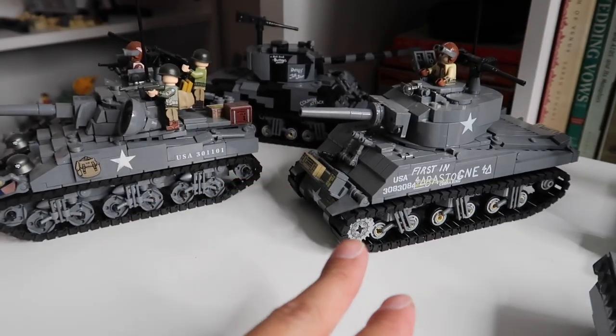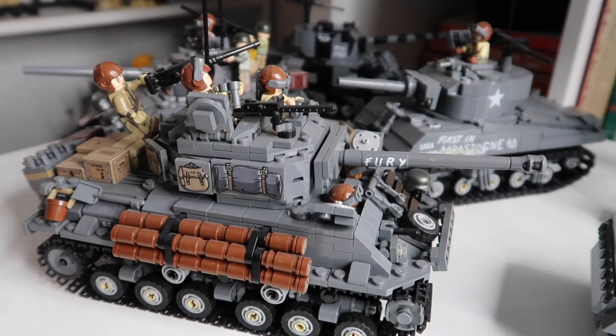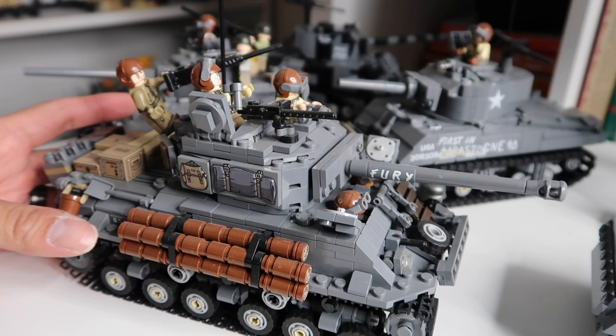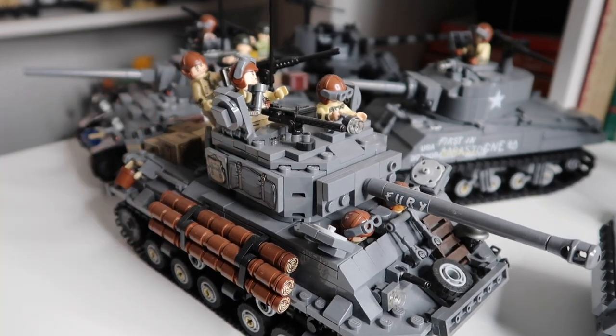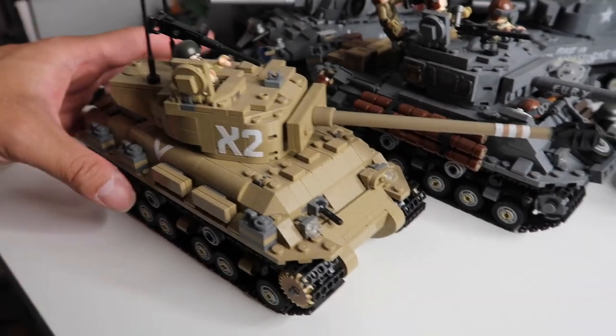So now in front of me, I have the First of Bastogne. I have the Oddball add-on pack. And then my favorite of them all, the Fury Easy 8 tank, which, I mean, it's a totally different Sherman, but nonetheless is what got me into Brickmania altogether. And then might as well bring in the Super Sherman, which is a beast amongst itself.